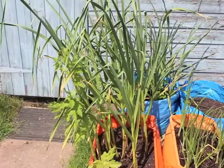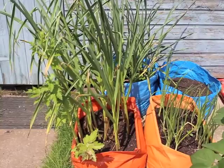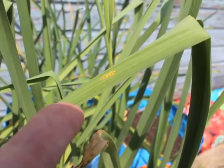Here's the garlic. It's growing really tall now. I don't know if anything's happening with it, whether it's bulbing up or not. But I have noticed a little bit of rust. Here's a little bit of rust on there. There's a few other little splotches of it, so I think we might just get those bits off and hope that we catch it.